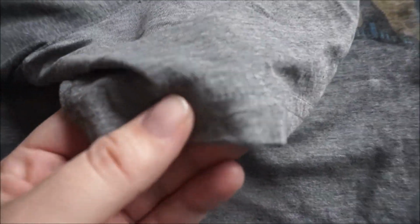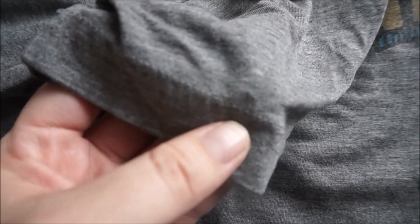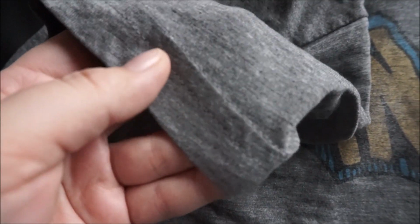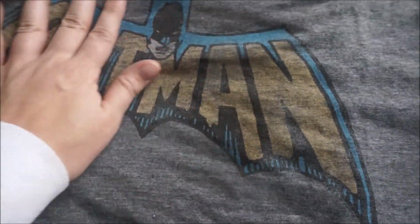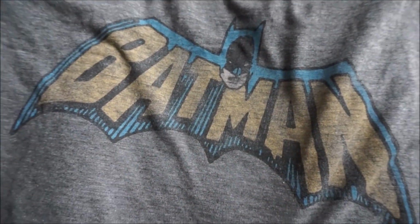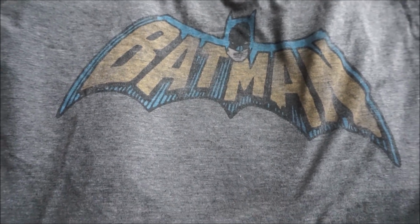It's not single stitch, but I do have some 90s and 80s t-shirts that are vintage that are not single stitch, so not every vintage tee has the single stitching, so it's really hard to tell. But this looks like a really cool graphic, and the way that the graphic also feels makes me believe that it is a true vintage tee. It does have, right here, the DC Comics, and then there is a date right here, but I can't quite make it out. It's faded, so it's possible this is from the 80s, early 90s.